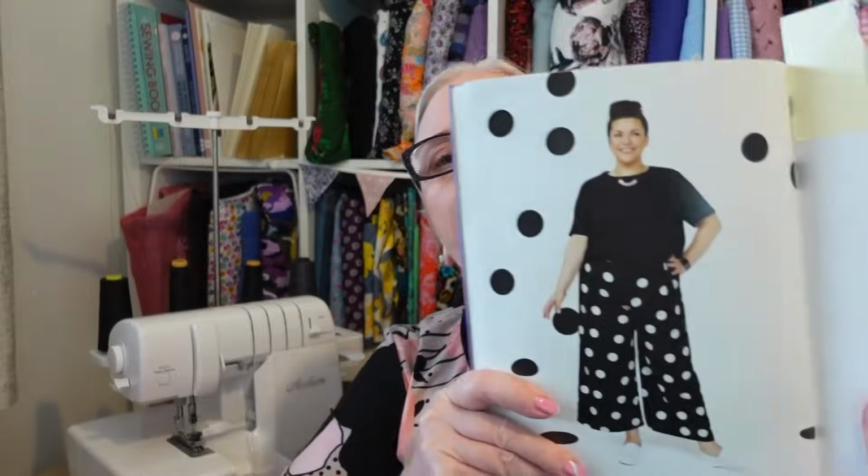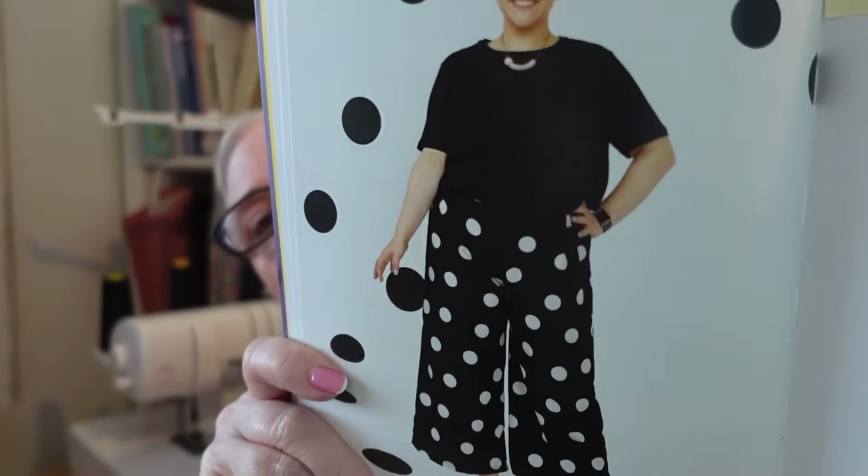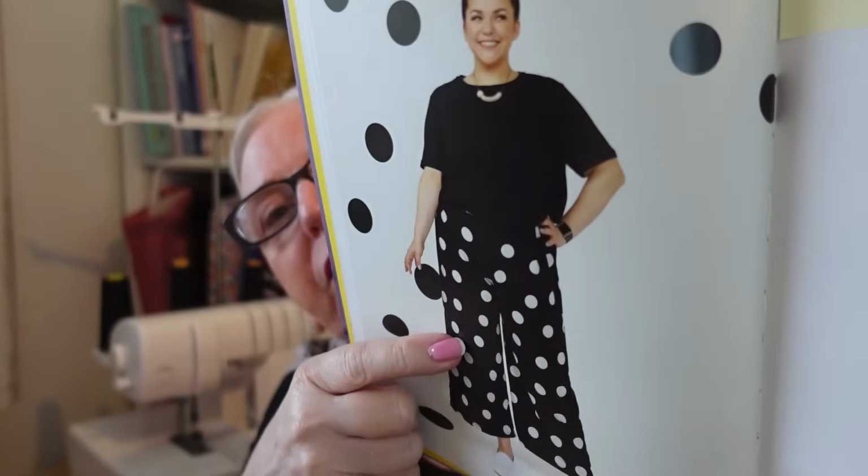I've got a couple of fabrics, one of which is a polka dot but smaller than this, that I specifically bought to make some trousers with for this year.